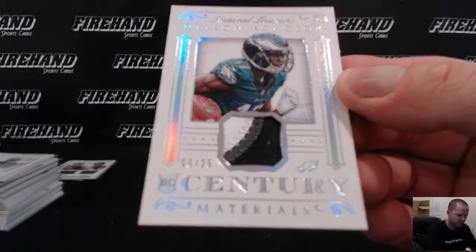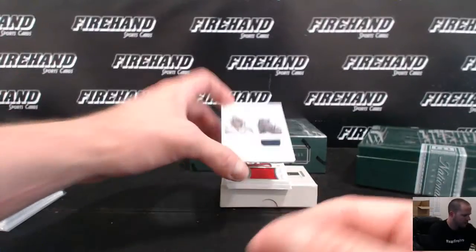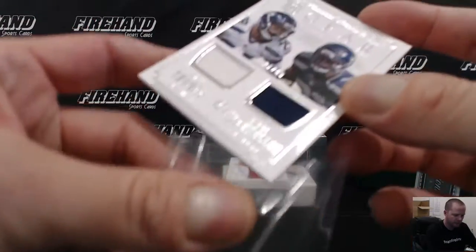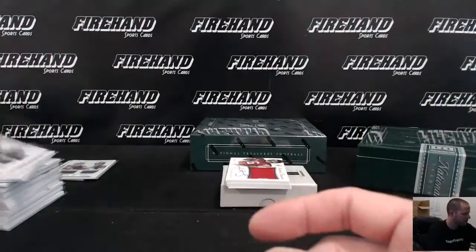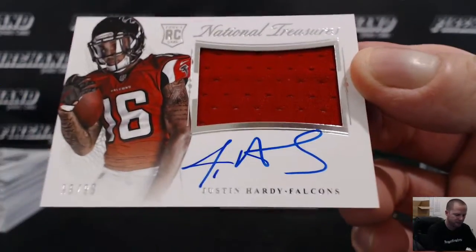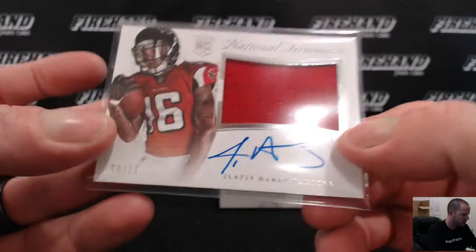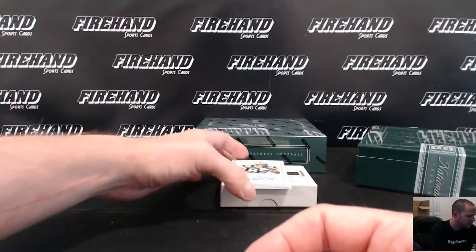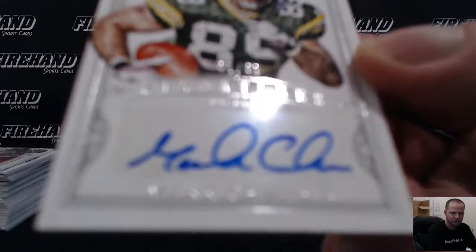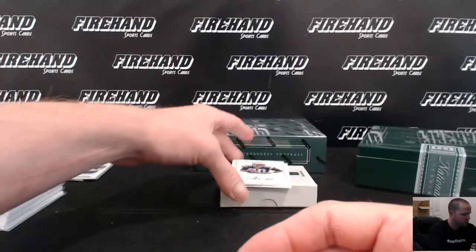Go Trojans. Nelson Agholor and the Eagles. Earl Thomas and Kam Chancellor, dual for the Seahawks, 21 out of 49. That's Jungle Card. Justin Hardy, 98 of 99, Atlanta Falcons. TG Cardman of Falcons. Excuse me. Mark Chmura to 49, Packers. Jungle card. Troy Brown for the Patriots.